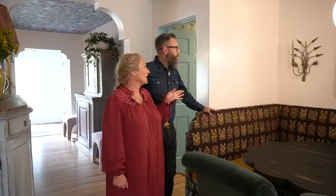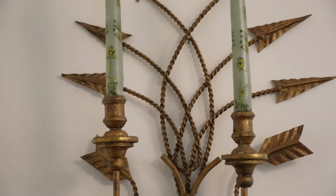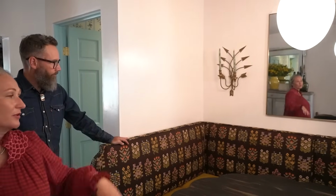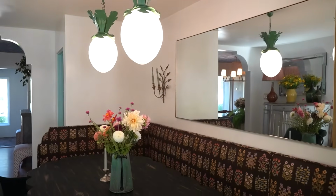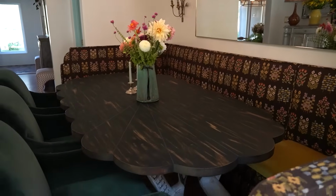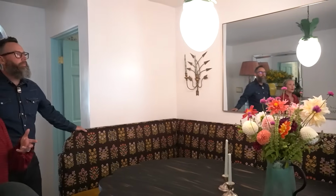It's great. So I found these really great sconces, which I felt were a little bit of a nod to Santa Fe with the arrows on them that I love. I found them on Chairish, and then we added this really great Cooper Classics mirror, which I think bounces a lot of light in the space, and you have the kitchen adjacent. So it just makes it feel a little bit more pulled together from the kitchen into the dining area.